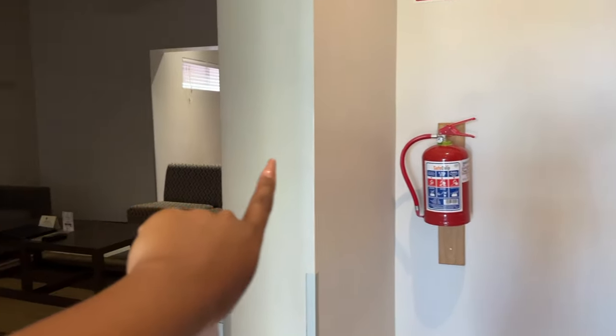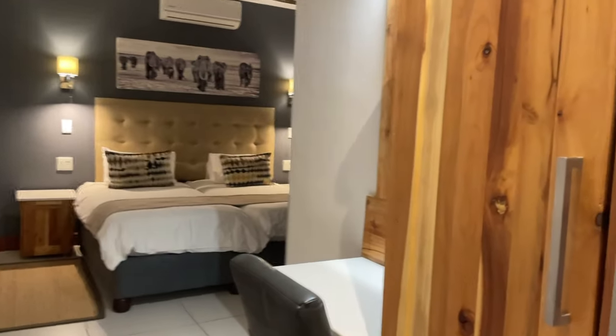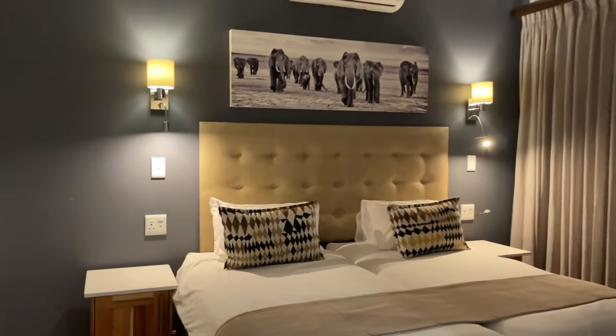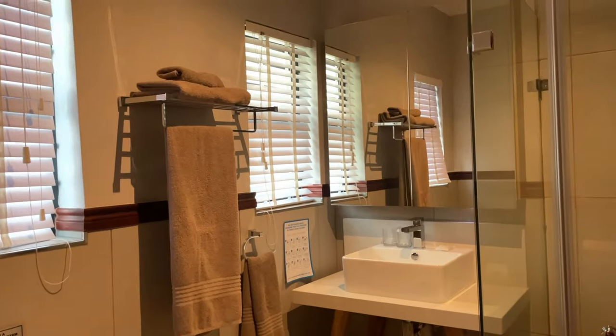So this side is the lounge and the other bedroom and the dining area that leads to the garden. And then on this side is the other bedroom. Let me just put these down. Okay, so this is the other bedroom. Okay, it's got an ensuite as well. Oh, this is so pretty. Put on the light.